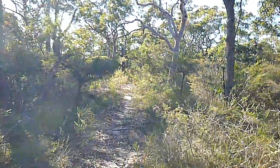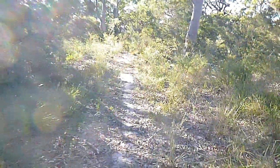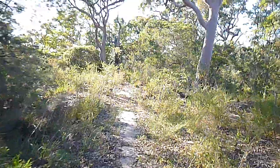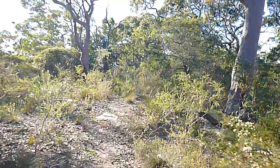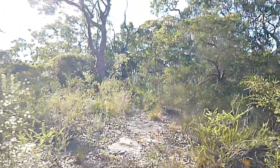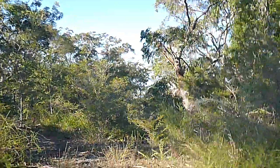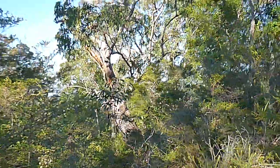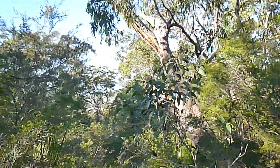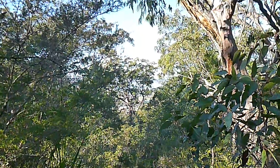So it looks like the sand has finished. Oh, it's a little bit. Not as much as there was back there. As soon as we find that cave, there's the water. So you can just see Brisbane water, I think, in the distance, and Gosford. Is that the race course? It is. That's Singo's down there.